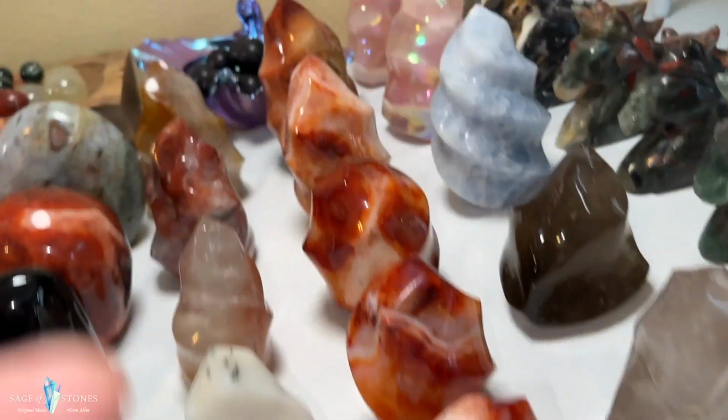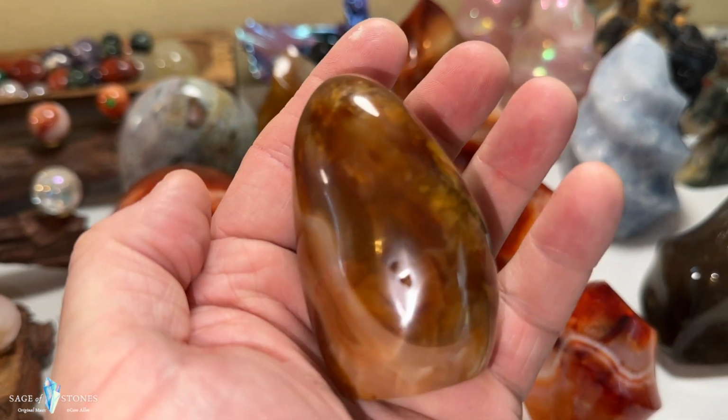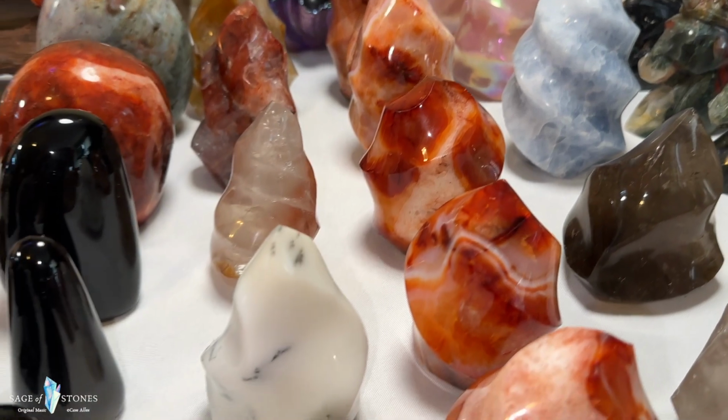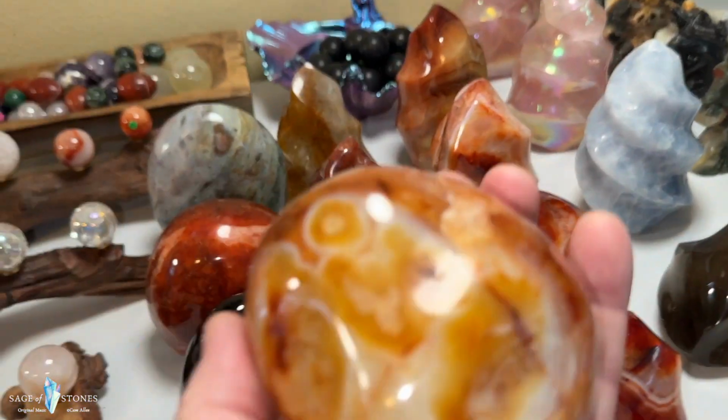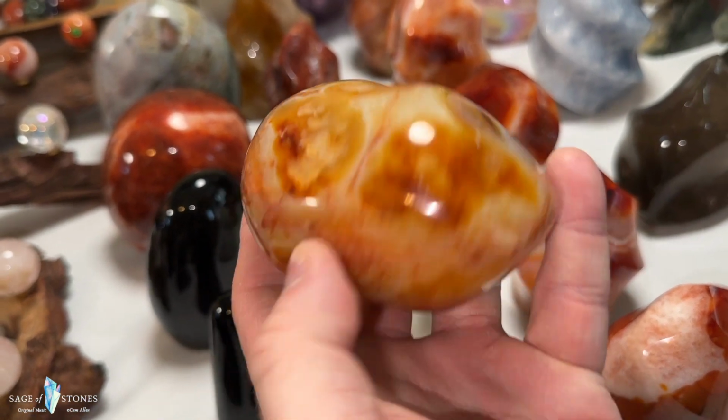And then this is the second of the carnelian freeforms, the smaller ones at least. So sticking with carnelian, I've also got this big honkin', it's like a huge palm stone, but I call these therapy stones. They're super highly polished and would be great for massage.